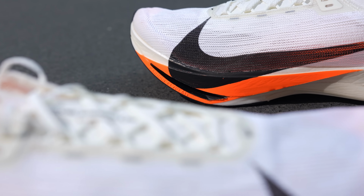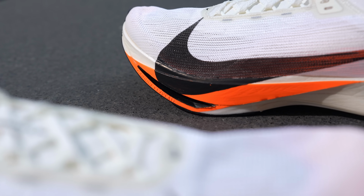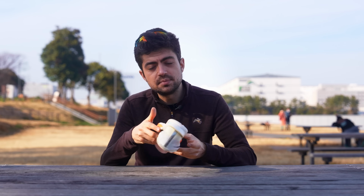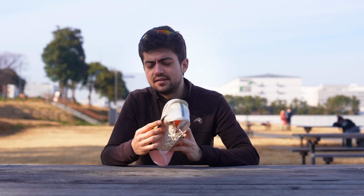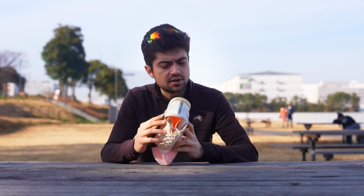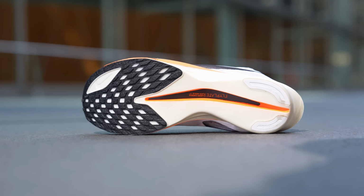This midsole here is ZoomX and it has a plate. The plate is different from the Vaporfly. This is a 6-layer plate with a 17-degree angle. I know it because it's simply written on it. And the Vaporfly, if I remember well, I don't have it right here to check, but I think it was an 8-layer carbon plate. So a bit thicker, a bit stiffer, and a 20-degree angle.